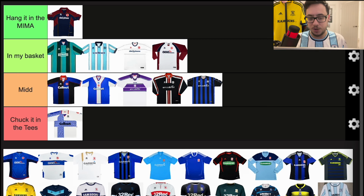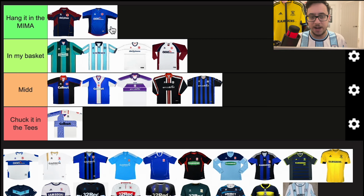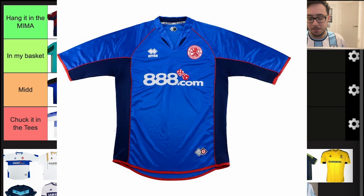Talking of unbelievable though, this one's going in the meme. I have always loved this away shirt. And again, maybe it's the memories, maybe it's the nostalgia, maybe it's the fact that I can't stop thinking of Jimmy Floyd Hasselbaink when I look at this shirt. But I love the blue here. It's so striking, so eye-catching. It's such a nice two-tone blue. And the Boro badge just looks outstanding on this shirt.